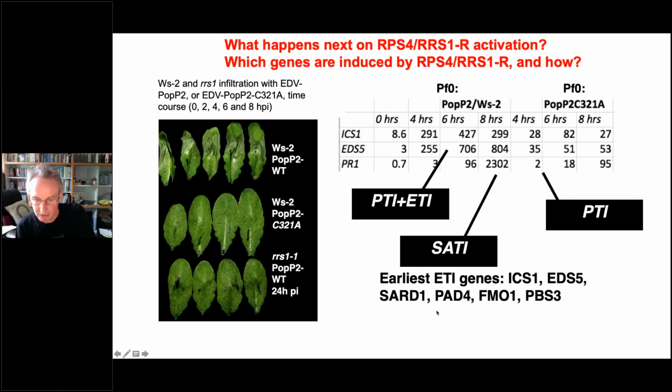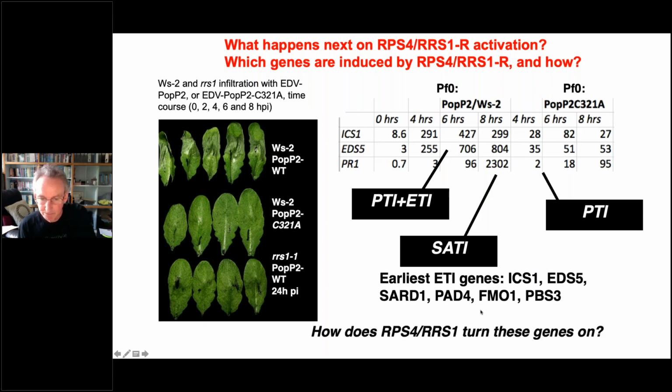We're interested in how they're activated, because you're back to the question of how do our genes do what they do. Well, the first question you've got to ask is, what's the first thing you can see them doing? And the first thing we can see them doing is potentiating gene expression. And we're interested in how this complex of two different immune receptors turn on this set of genes.